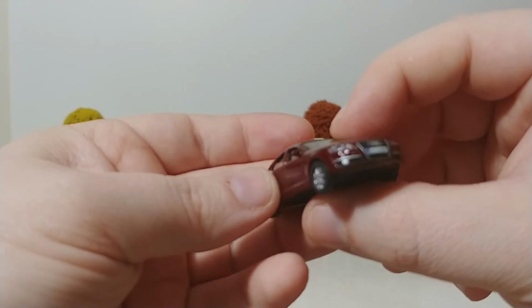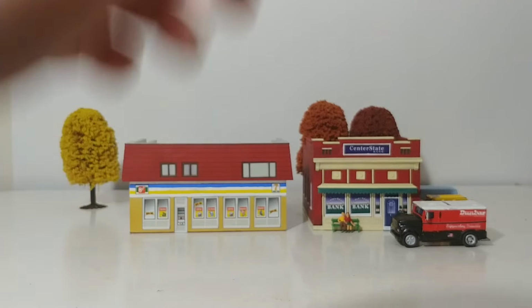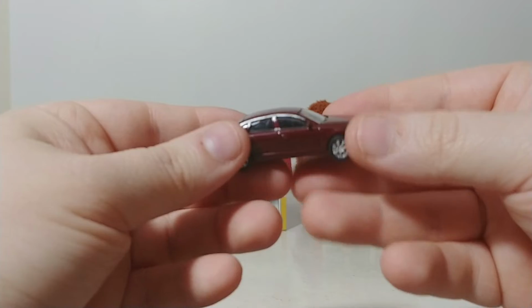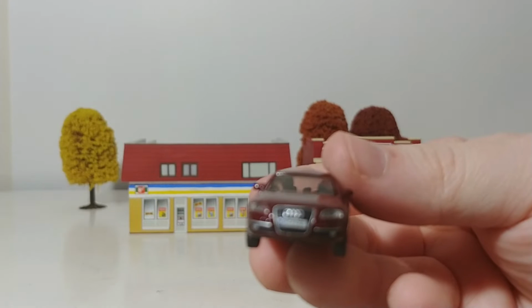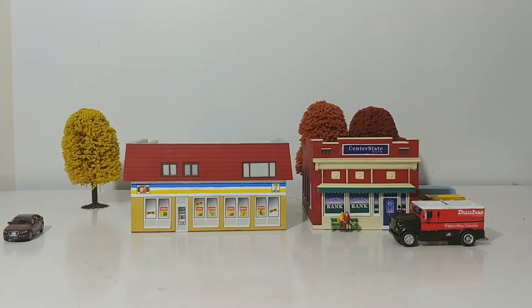And then a Model Power, what is this? An Audi, what? Hold on. Audi A6, maybe? Sedan in maroon. And you can't ever go wrong with the famous Audi front end. So that is the convenience store. Transitioning now to the center bank.